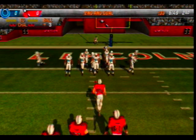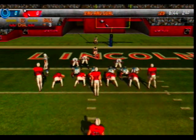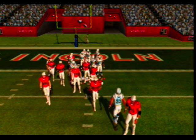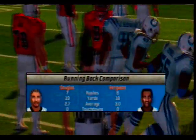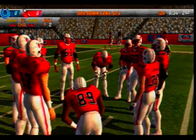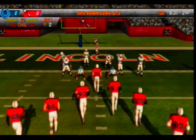It's second and goal at the 3. Only one man back on the ground. He is there for the tackle. So after that run, we can see how the two main threats on the ground have fared so far. They need 2 yards to get it into the end zone.